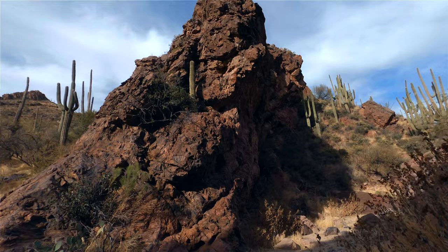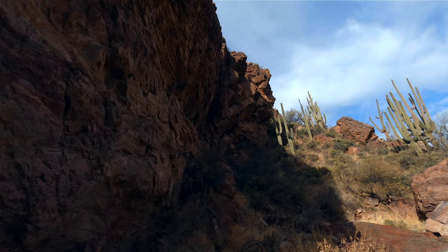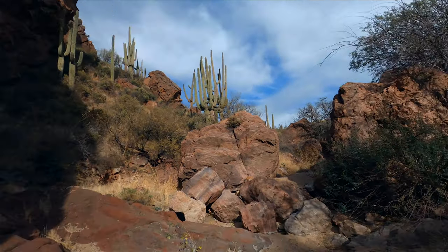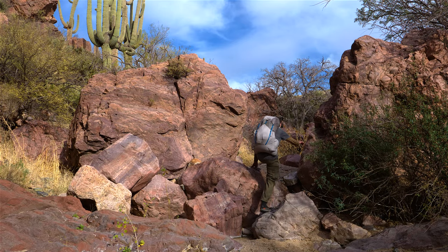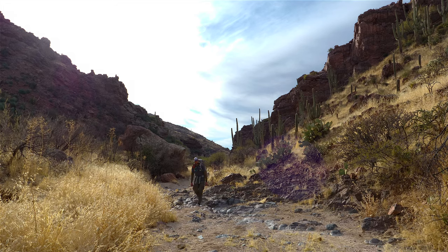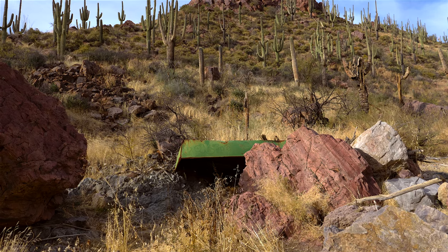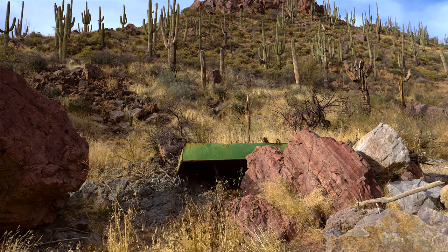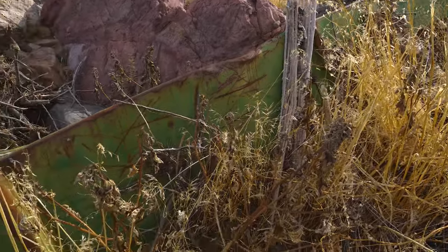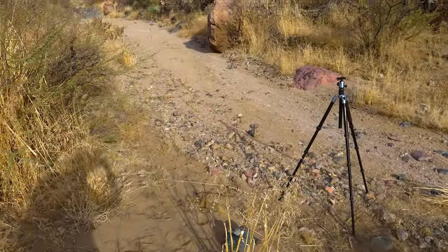Pretty cool volcanic rock in this canyon. Big kind of overhanging rock wall up here. Gonna be maneuvering around some boulders up here. Kind of surprised this thing is still here. It's like some kind of metal, like I think it's a trough or some kind of cargo container. This thing has to have traveled pretty far down this canyon. The JF Ranch is like a mile up, so this thing traveled pretty far.